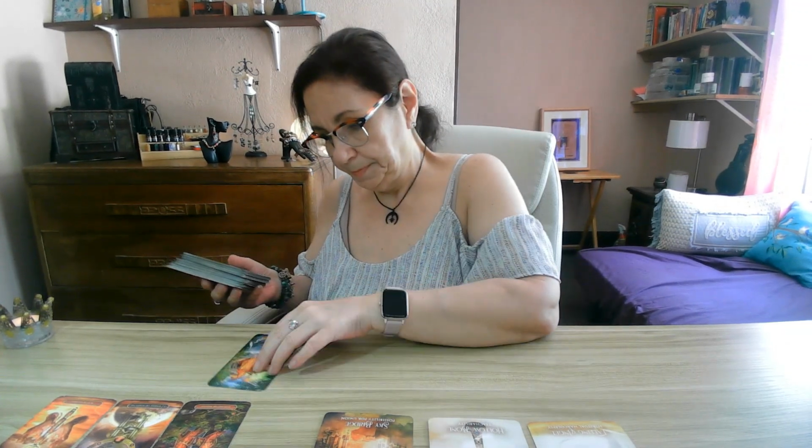The Wheel of Fortune. The Ace of Wands. The Knight of Cups. The Sun card. That's a lot of major arcana here today. And the Star card. Underneath we have the Knight. Let's see that. There we go. The Knight of Swords.